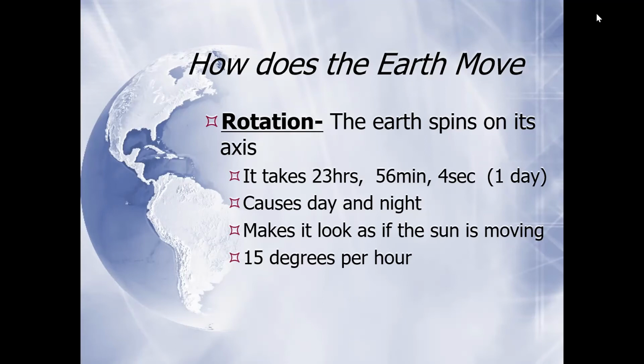Rotation means spinning. Revolution is going around the sun, circles around the sun. I cannot let you change around the words anymore. Rotation is spinning, revolution is going around. So today we're just going to do rotation for the next 10 minutes.